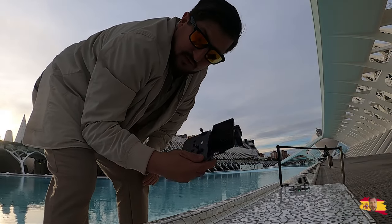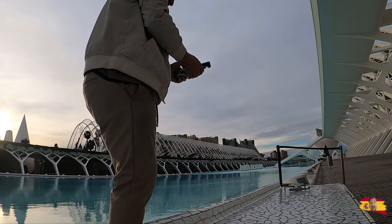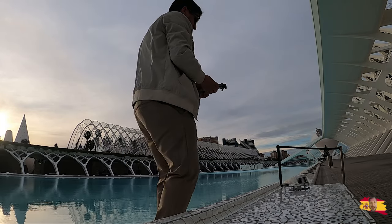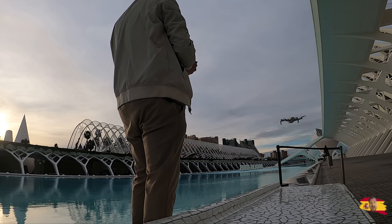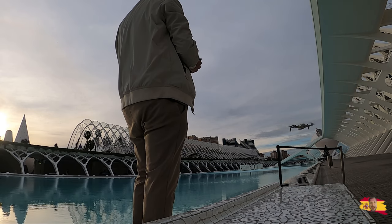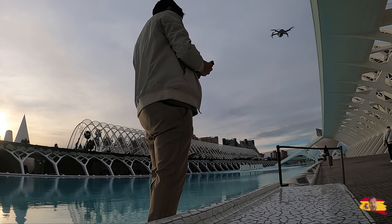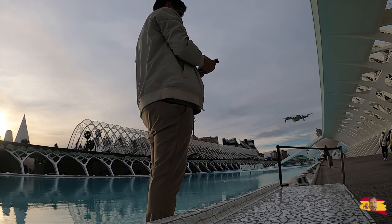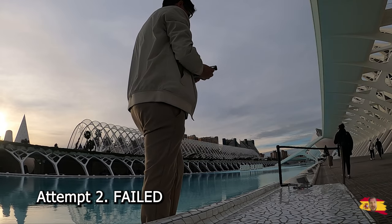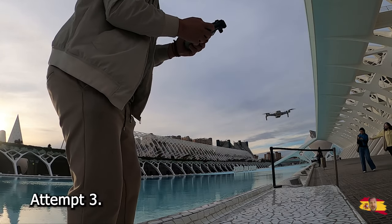It's the absolute worst when you have to wait for the freaking update and you're ready to fly. It's like, come on, man. Now it should be good. Takeoff is permitted, so let's go. So let's try this again. There we go.